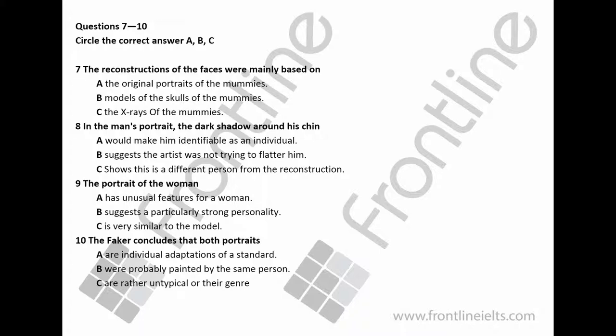So, overall, the similarities between the portraits and the models are too close to be accidental. The artists may have started from a standard picture, but attempts were made to modify this to reflect the characteristics of the subject, what gave the face its personal qualities.